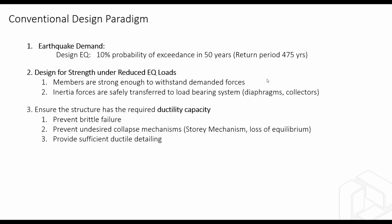And while doing that, we also try to ensure that the structure has the required ductility capacity. What does it mean? It should be able to deform in the plastic region without losing significant capacity. While doing that, we try to prevent brittle failure. We try to prevent undesired collapse mechanisms like story mechanism or loss of equilibrium. And we achieve that by providing sufficient ductile detailing.